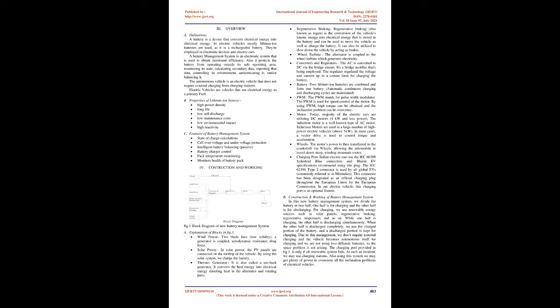The autonomous vehicle is an electric vehicle that does not require external charging from charging stations. Electric vehicles are vehicles that use electrical energy as a primary fuel.